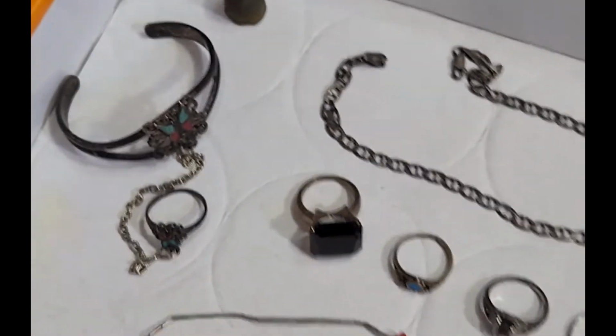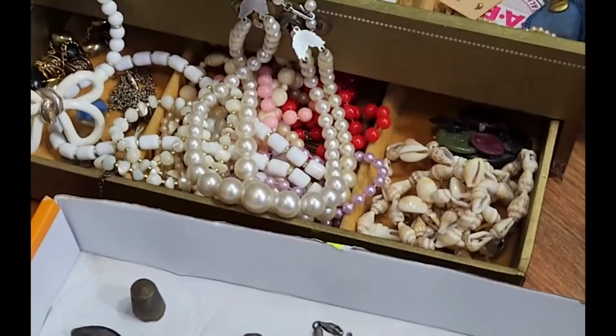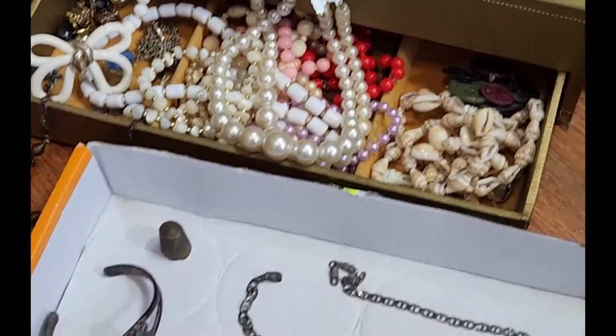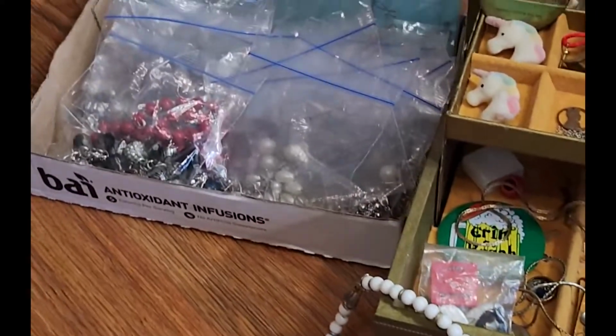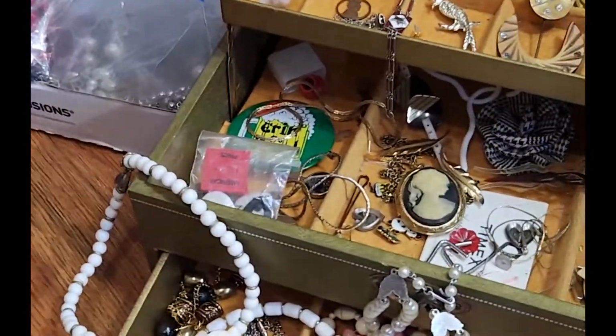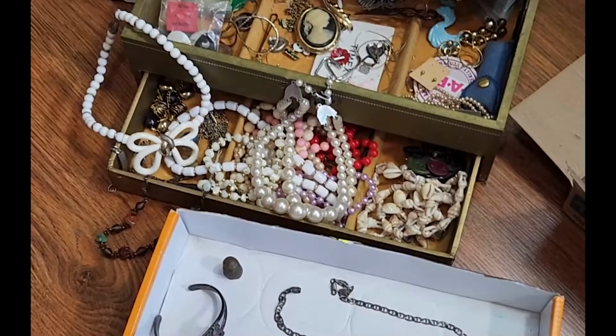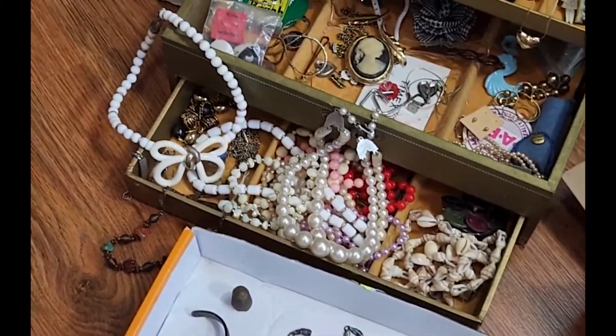I paid $27 for this box. So overall at this local auction, I paid $57. Oh, and it came with this box of stuff too, which is almost all new necklaces. So that one I feel like I paid the max I would pay.